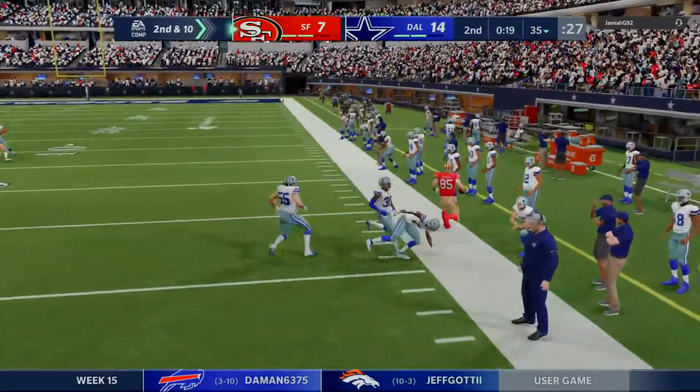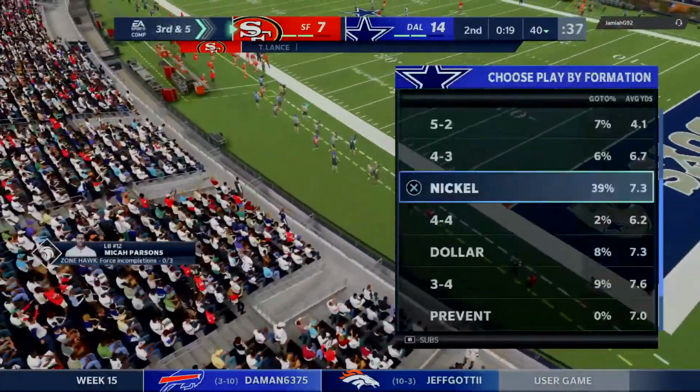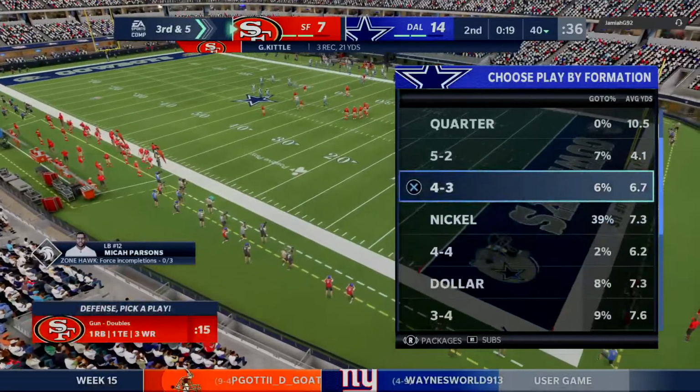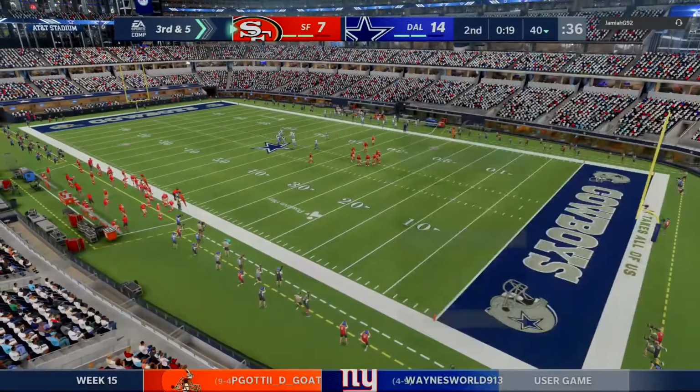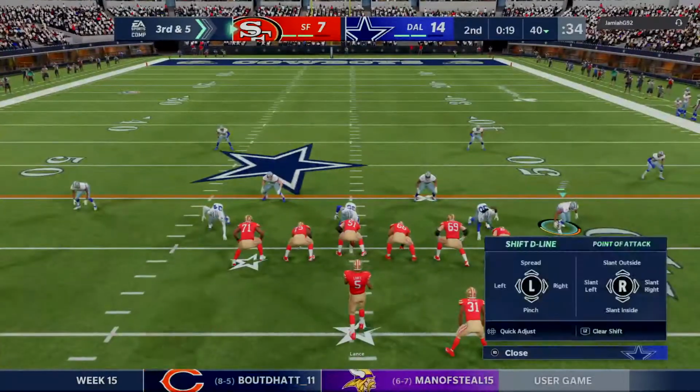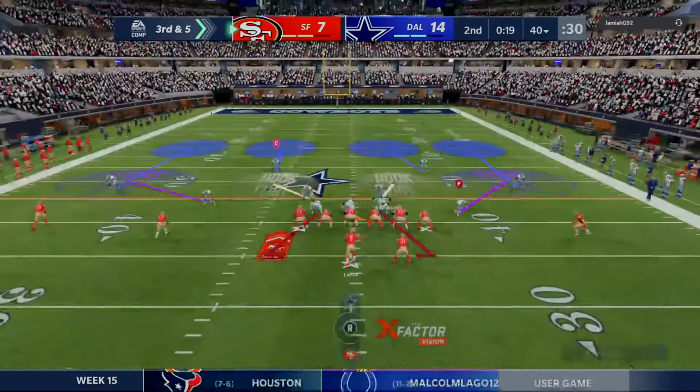This one into the hands of Kittle, the tight end. And he'll go out of bounds, it looks like, right at the 40. 5 yards, now it's 3rd and 5. Well, they're unable to convert that into much, but it's never a bad idea to try to get the ball into a tight end of his caliber's hands and see what kind of disruption he can cause.